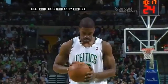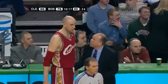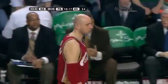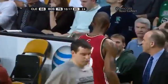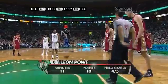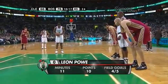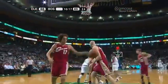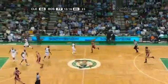Ilgauskas is going to come back into the game. 5th foul, as you saw there on Smith. Leon knocks down the free throw. He is 2 for 2. Celtics and Cavaliers are dead even now in free throw attempts, 18 for each side with 10 minutes plus to go. I'll take that. Can't ask for more than that. 11th point for Leon.